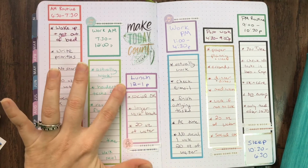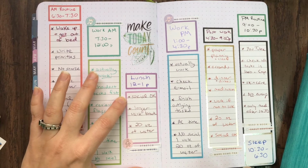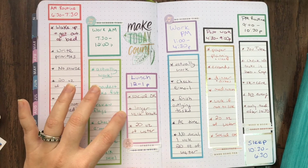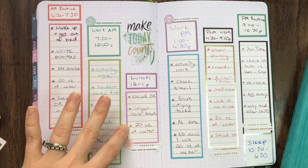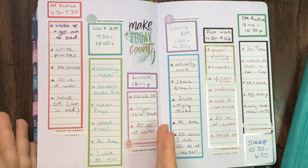And then my next block is lunch from noon to 1. So it's okay to check my social media at this time. I can have a longer walk break if I want. And then I'd like to ideally have consumed another 20 ounces of water. So those are my first 3 blocks.